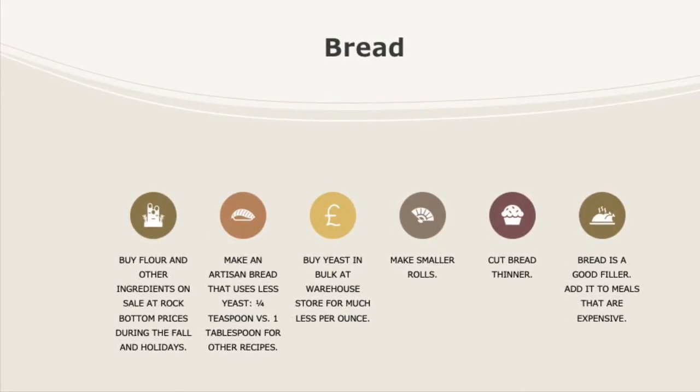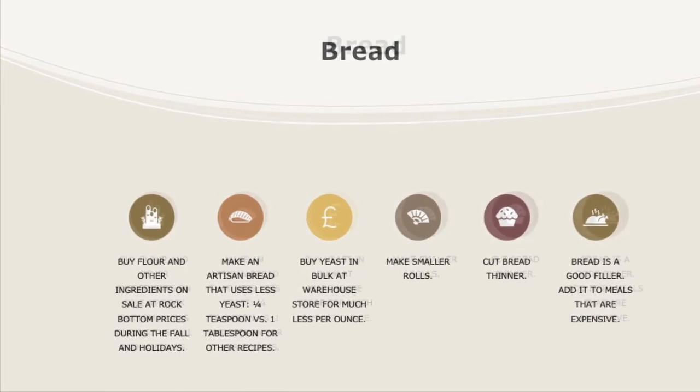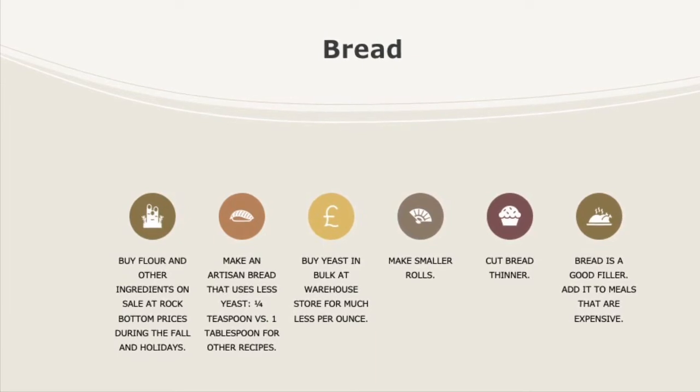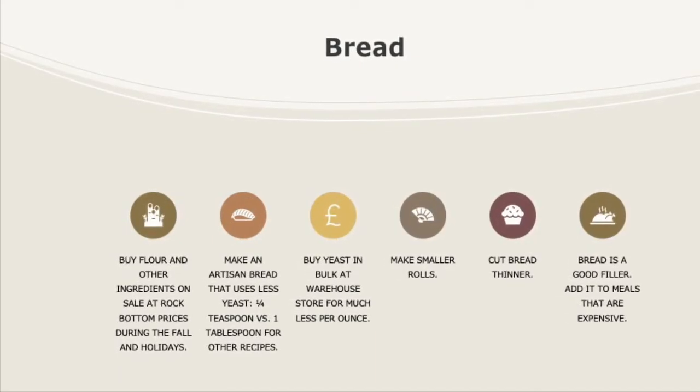Make smaller rolls. Cut slices of bread thinner. Bread is a good filler, so add it as a side dish to recipes that may be more costly.